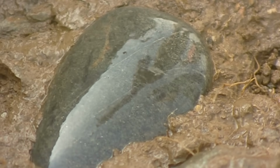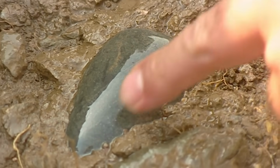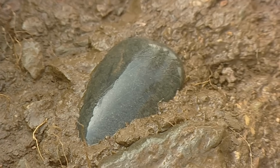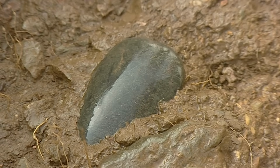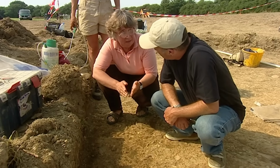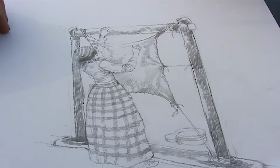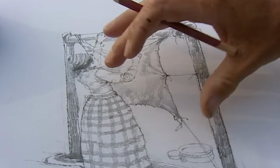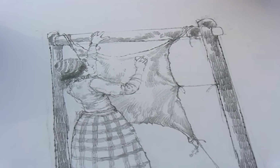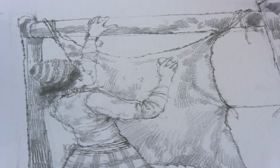You're right. Well, that's certainly 1,000 times more shiny than all the stones around it. But isn't that just natural? No way. This kind of high gloss only comes from regular use on working something like cloth or leather. So it could have been a plank of wood seated in the ground, holding perhaps a frame like this, in order to carry out an activity that must have been commonplace around here in 300 BC.